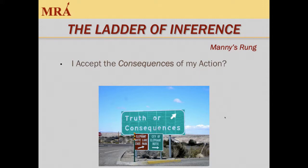Okay, I have a question here that says, which rung do most people fall off the ladder on? Well, you would think it would be the top rung, because that's where you take the action, and that's where there are no more steps except for this step here of accepting consequences. But the most important misstep not to take would be the first step.